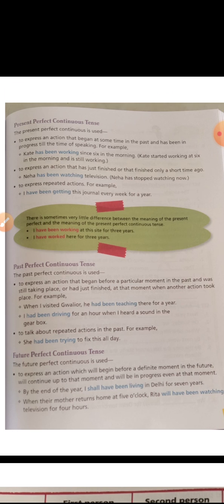Hello students, this is a video for your chapter Perfect and Perfect Continuous Tense. In this video, you will get rules, examples, solutions for perfect continuous tense. So here, at first, I'm going to start present perfect continuous tense.